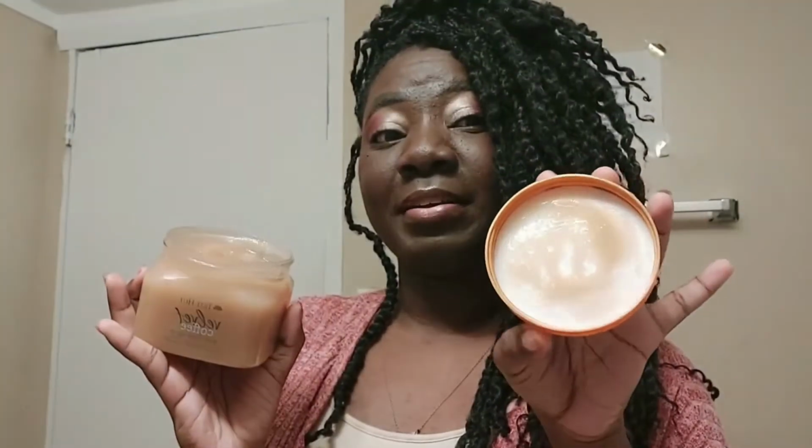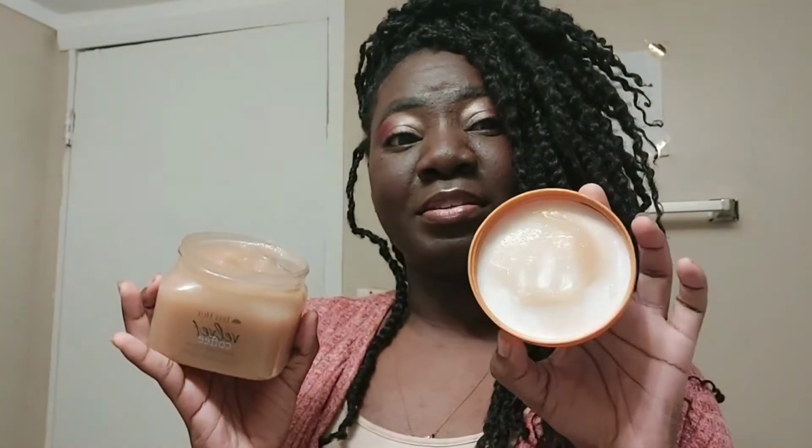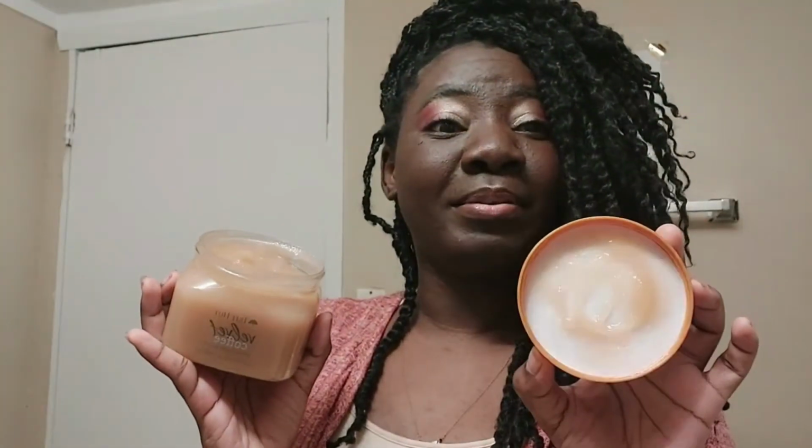Let's get into the details. Now, I don't know about anybody else, but when I get these type of scrubs and any scrub, if it's in the lid, I'm not wasting it. I'm using it out the lid too. So we're here for this coffee, fresh cup of coffee. Good, the best part of waking up. Ooh, it's smelling like velvet coffee from Tree Hut. Sorry, folders. Sorry.